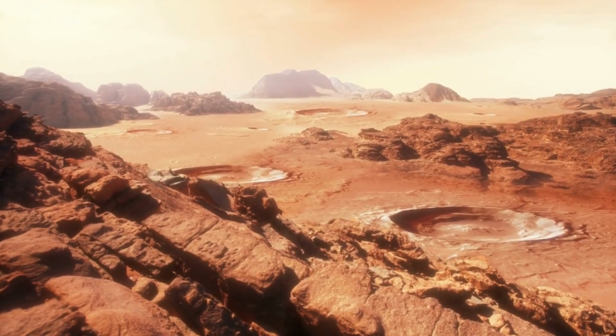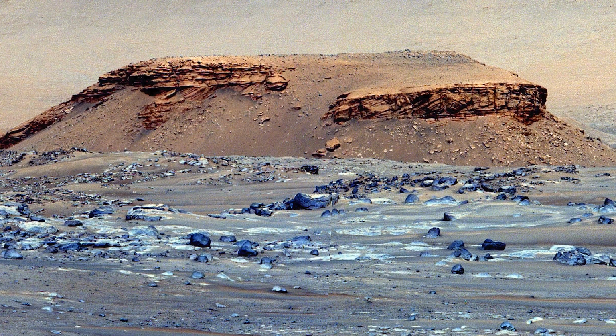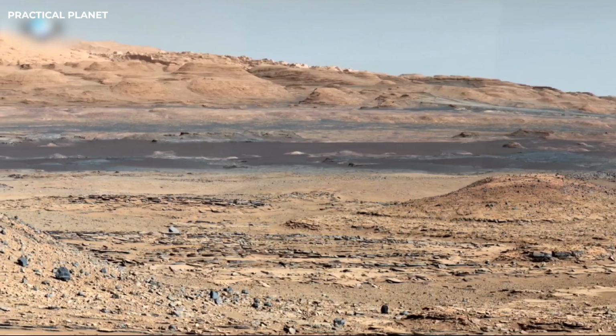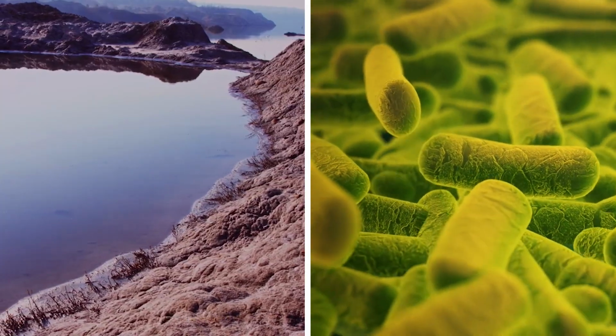Next, we get a glimpse of Mars's ancient history, with an image of an ancient river system surrounding Jezero crater. It shows how the area once had flowing water, giving us a peek into Mars' past, when it may have had water and ancient microbial life.